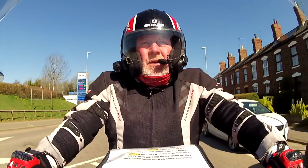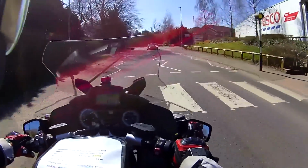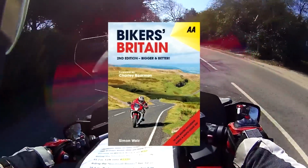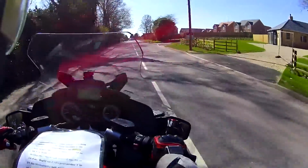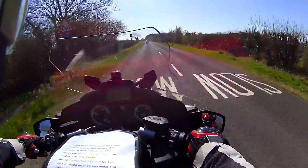The Lincolnshire Bends is another route by Simon Weir out of the Biker's Britain book. Let's bob it up on the screen for you so you can have a little look again. But cracking little loop. I've done it once before. It's in the Biker's Britain book on page 90, and it's ride 33, and it says to allow 1.5 hours for it. It's 53 miles in total, so welcome along, enjoy the ride with us.